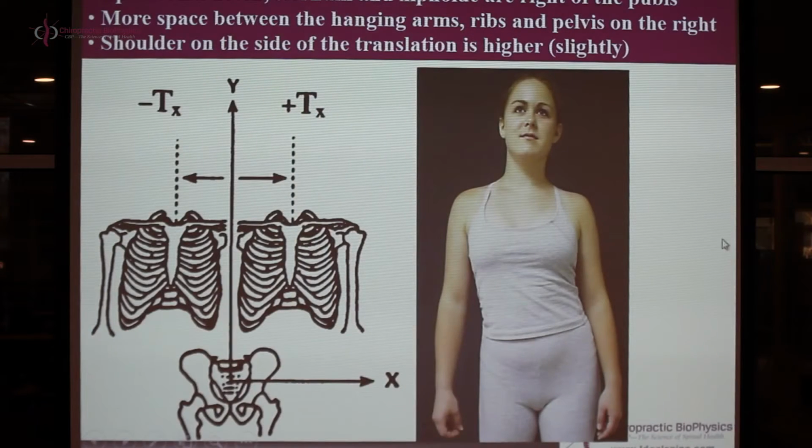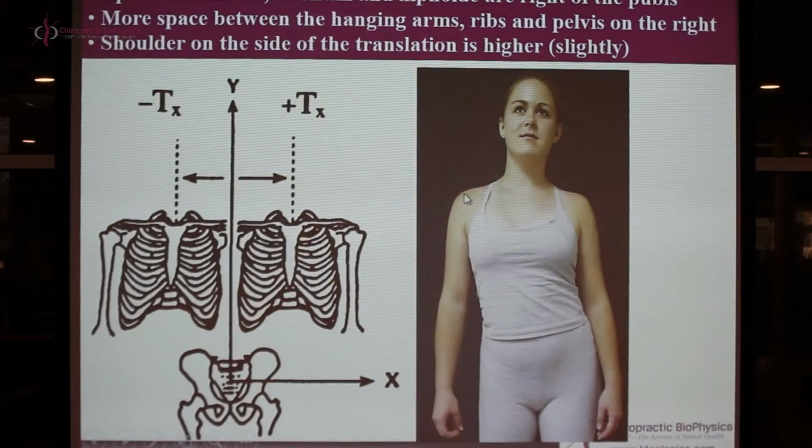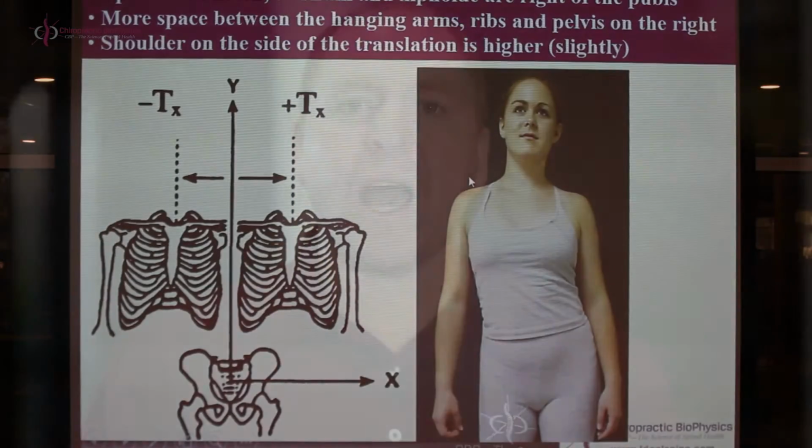Okay, so shown is my younger sister, Stephanie. She's modeling this particular posture. There's certain features that we look for when we're clinically assessing a patient for this posture. Number one, we look for there to be more space between the arm and the rib cage and the arm and the hip on the side that the subject translates to. Number two, oftentimes we'll get a little bit of a high shoulder on the side the subject translates to.